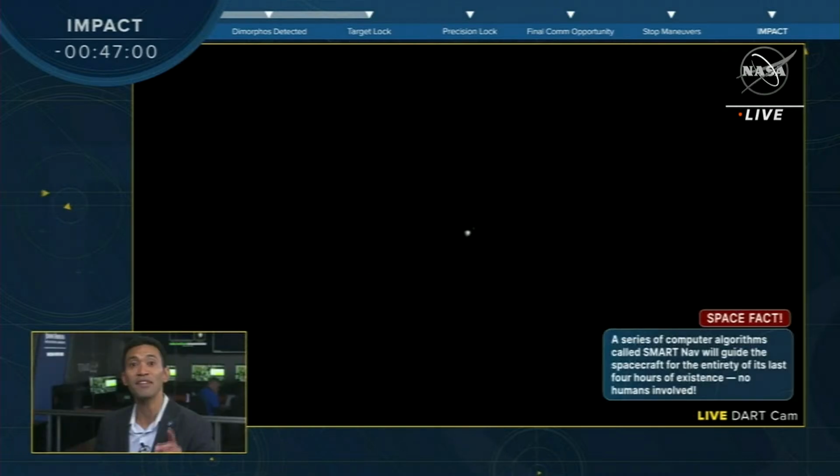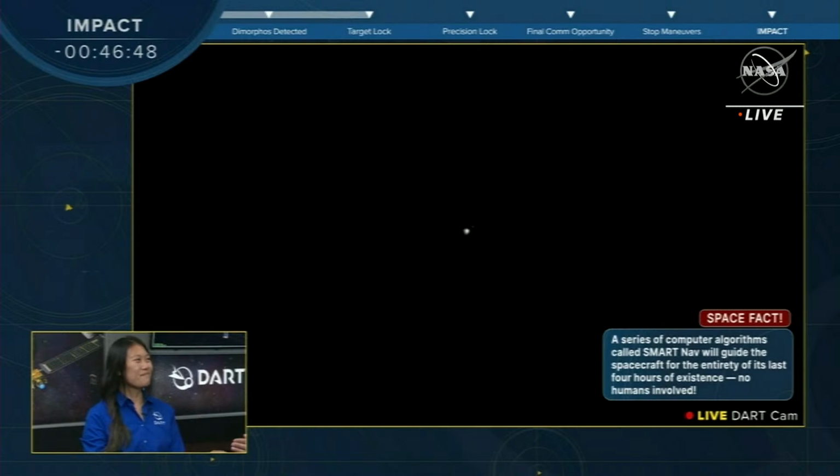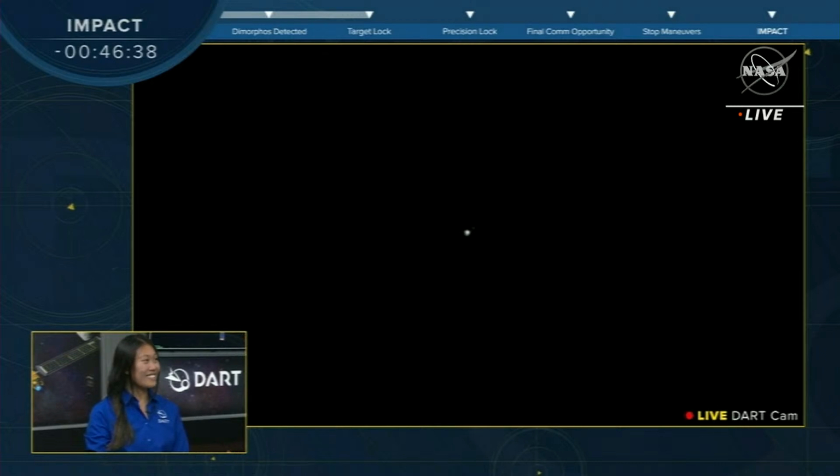So a quick recap, SmartNav is DART's autonomous navigation system. It's been called the brains of the spacecraft. And right now it's essentially maneuvering that spacecraft on its own, as it will be for the last 4 hours. But Draco Imager is providing SmartNav with that unflinching view of Dimorphos, about an image per second. It is the eyes of the spacecraft. Lisa, what makes this camera perfect for this mission?